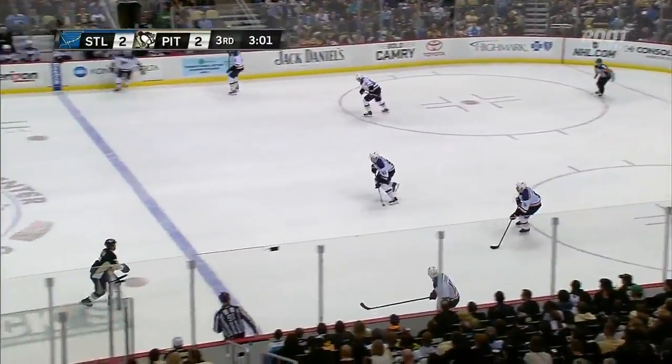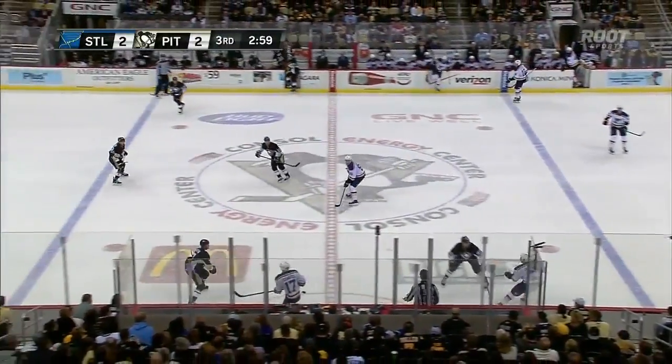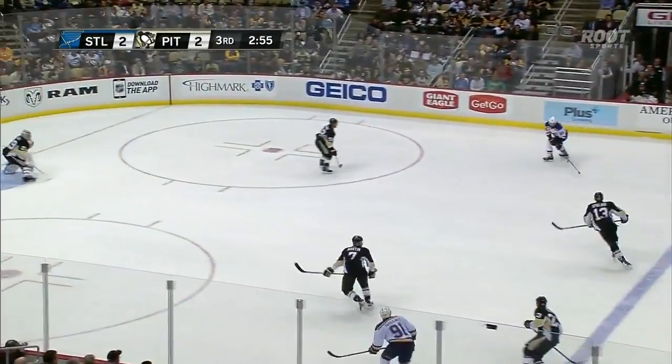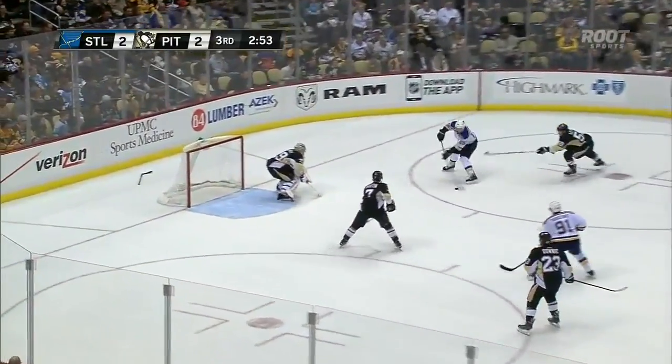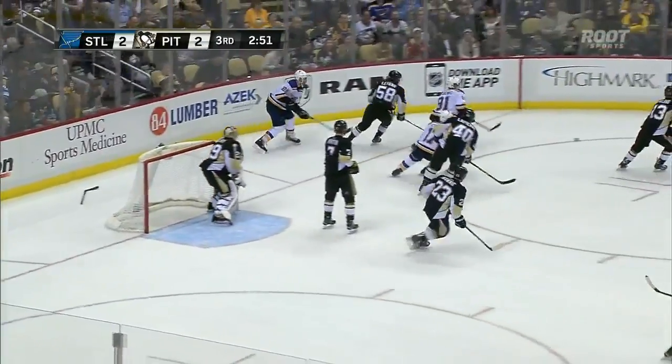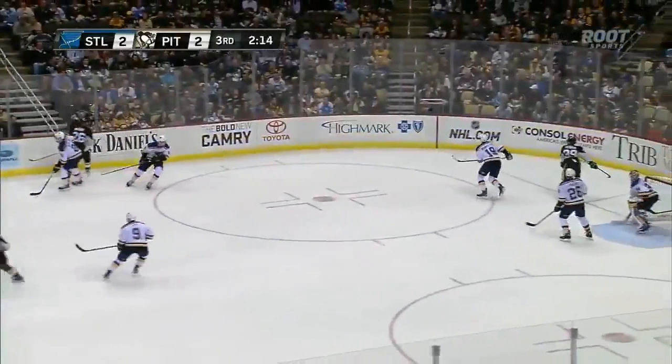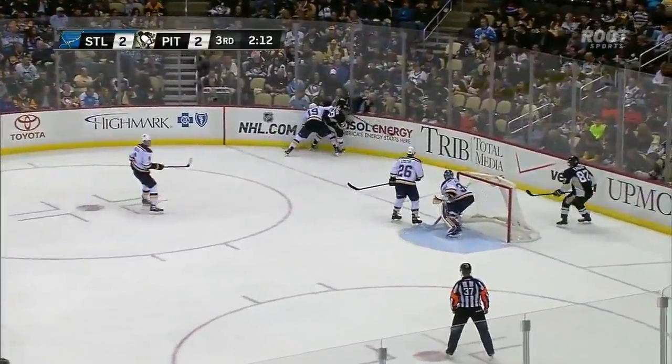Great individual battles all over the ice. It was Letang and Ott. And then it was Oshie with Lovejoy. And look out, Stastny has some room. Trying to get around Letang. Gets to the goal. The save made by Fleury on Paul Stastny, who was looking for his 15th goal of the year. Make that Pouliot coming off the bench.